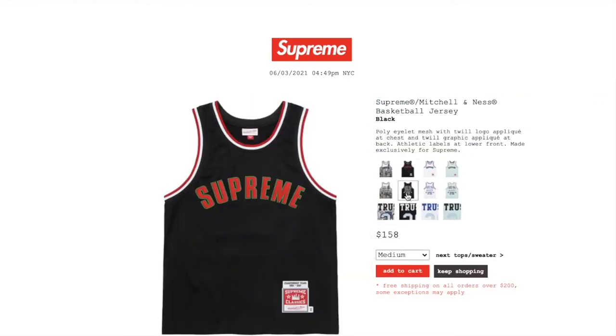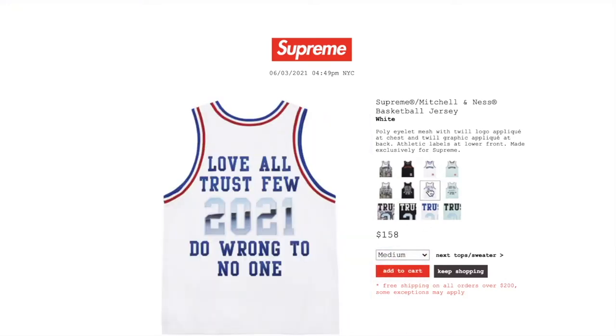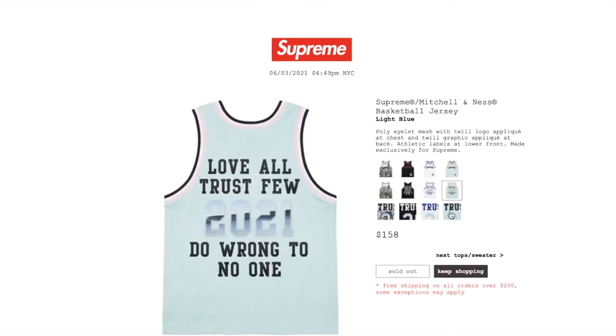This one is the black color. The black color, you have a medium or large. White color, you have a medium or large. Light blue, it is sold out.